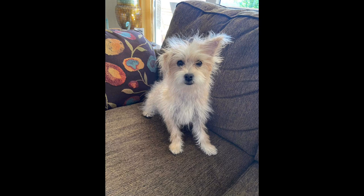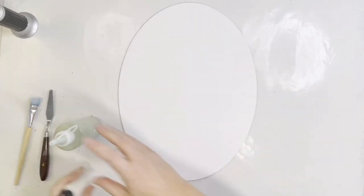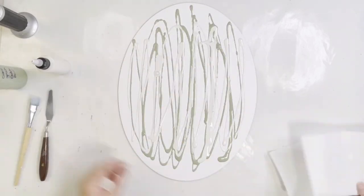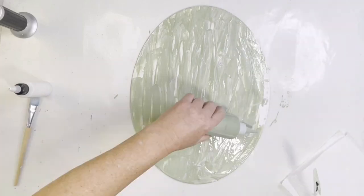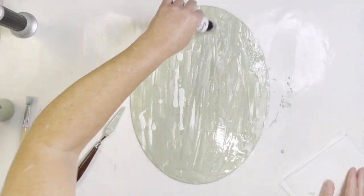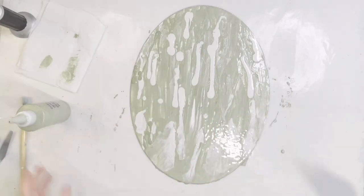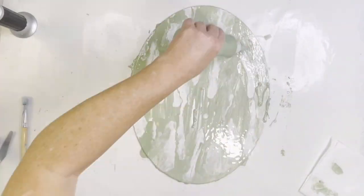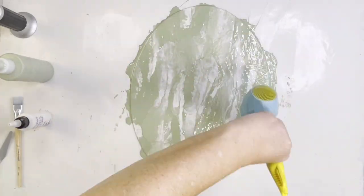I like to think that I'm artistic. I like to call my art chaotic beauty. Isn't it pretty? But my mom wanted me to try something, and so I think she hijacked me instead of me hijacking her channel. So today, we are using an oval panel, and it is 12 by 15 inches.